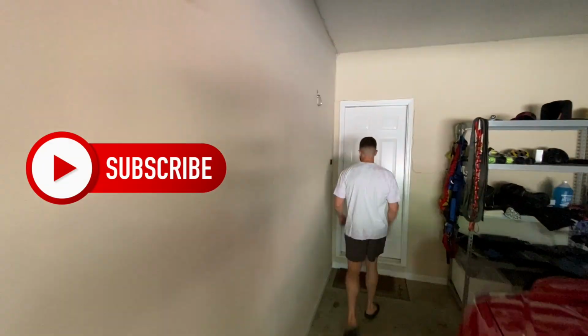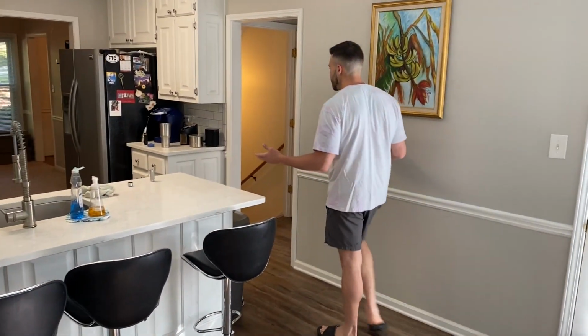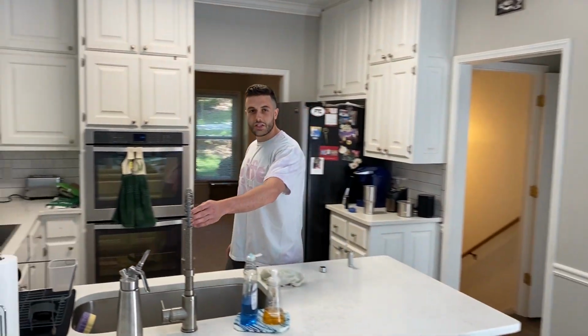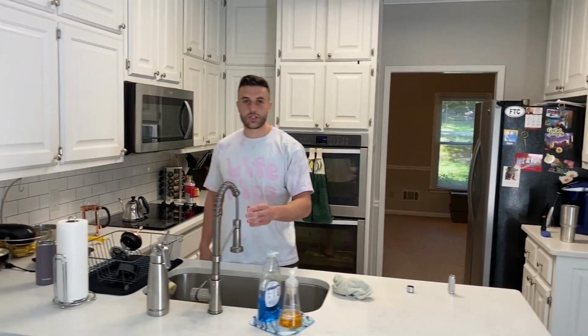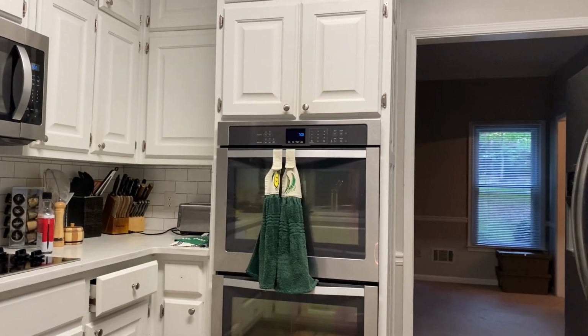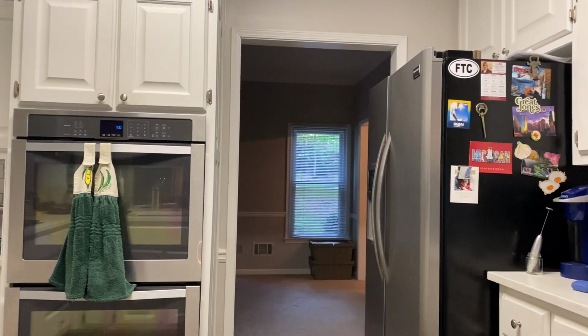Welcome back. Welcome to my kitchen. As you can see, it looks roughly about the same. Not a whole lot has changed in here. Went out, managed to change the sink fixture, upgraded a number of other fixtures in my house. Really keeping it nice and clean and keeping everything within the status quo.